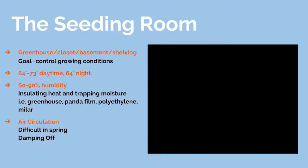The most important thing in the seeding room and wherever you're starting your plants is going to be air circulation, especially in March and April when it's never warm enough to open your doors or crack a window. It's really hard to have air circulation. We achieve this through fans. We have fans in the ceilings of our greenhouse, but you can also do this in your house by having a box fan nearby or a ceiling fan. Indoors, inside of a home, it's not as much of an issue. It's mainly when you're out in the plastic film greenhouse.